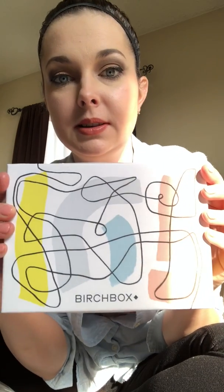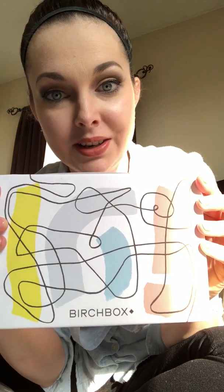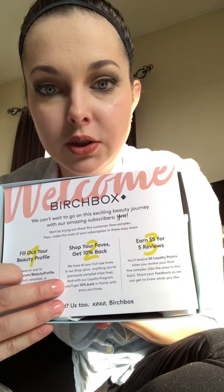Now, the box is pretty cute. I've seen cuter boxes from Birchbox, but I like it. It's fun. I'm going to go ahead and open it up and show you what it looks like inside. There is a little card. It's just the welcome Birchbox. It's probably going to tell us what the products are.